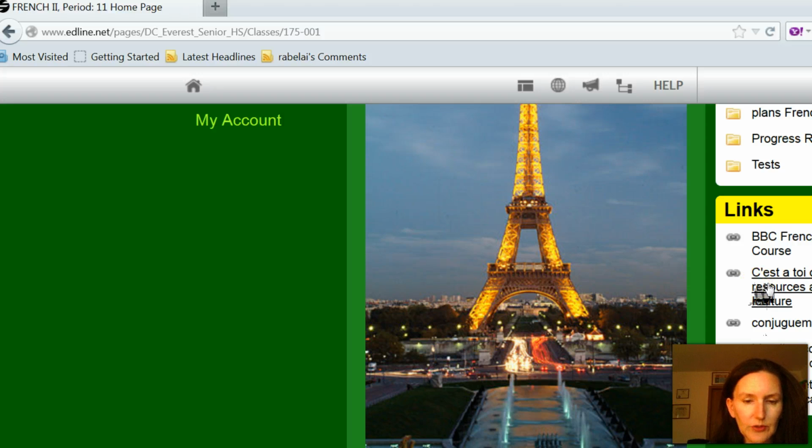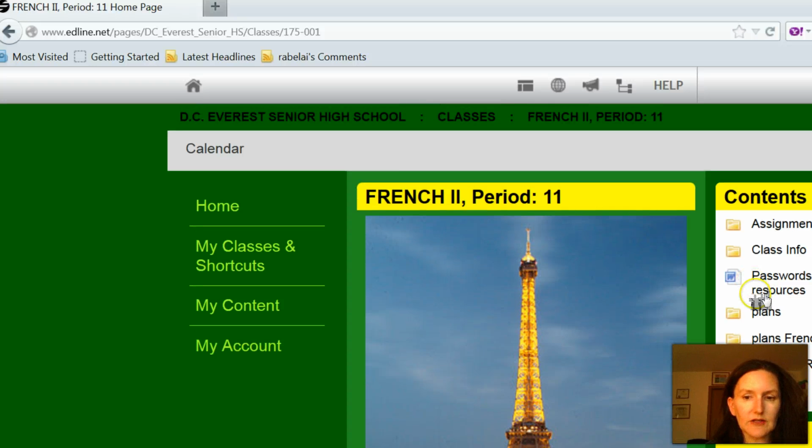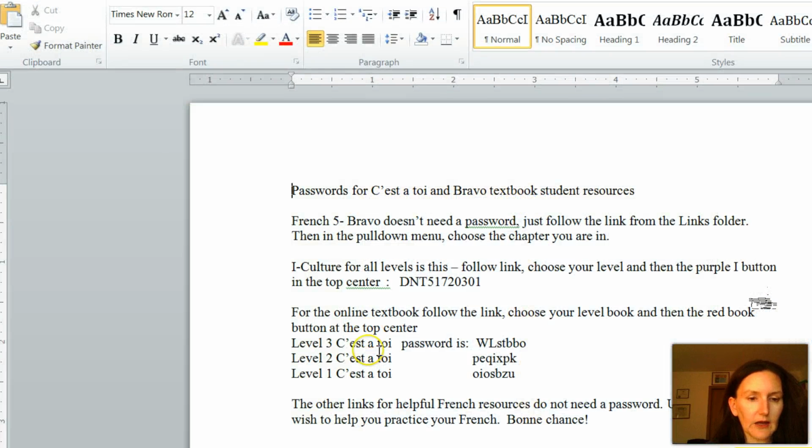Now, you will need a password for the hard copy textbook, which is put online. And the passwords are up here in contents where it says passwords and resources. So if you click on here, you'll have a Word document that comes up. And here are the numbers that correspond to the textbook. So this is red, this one is green, and this one is purple. So then you go ahead and do a copy paste on the one you're going to use. I'm going to use the green textbook to demonstrate. And then I'm going to close out of that.